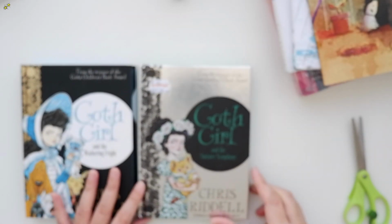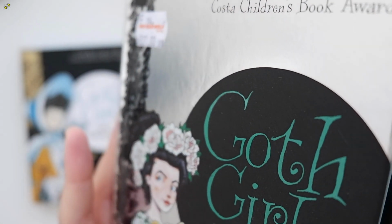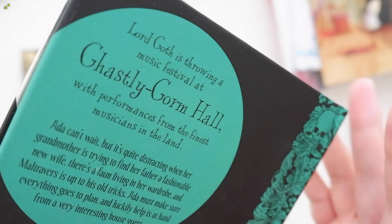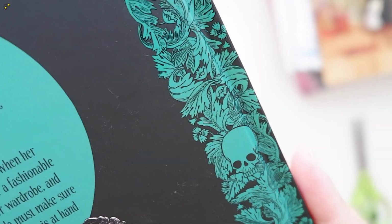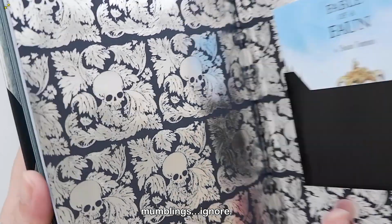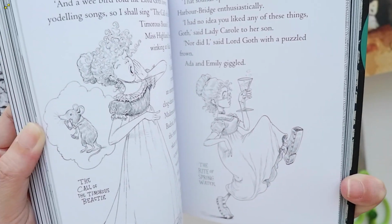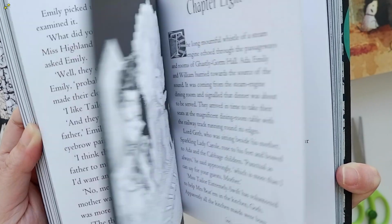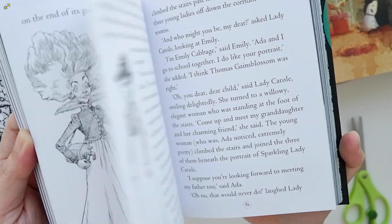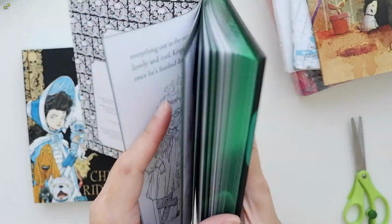This is the second book that I got. It's the same series from Goth Girl and still illustrated by Chris Riddell. And look at the green foiling on the side of the pages. I just love the details on the cover with the gold foiling and the shiny details on the character on the cover page. And like the previous book, I just love all the details and the emotions on each of the characters. And each page would have two or three illustrations on them.